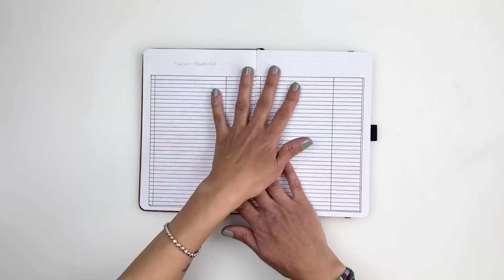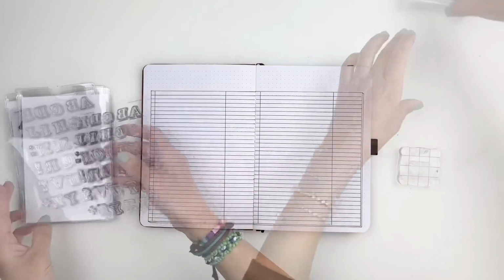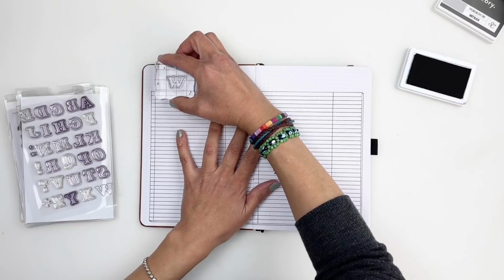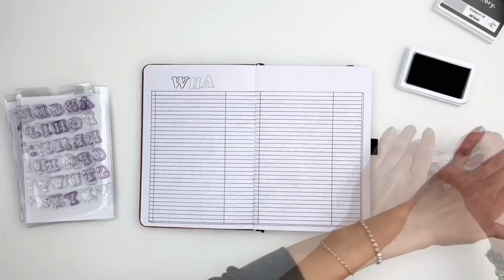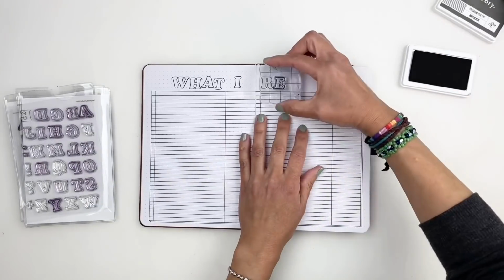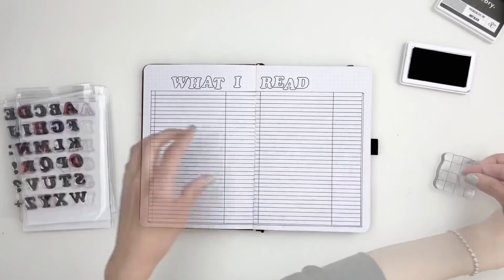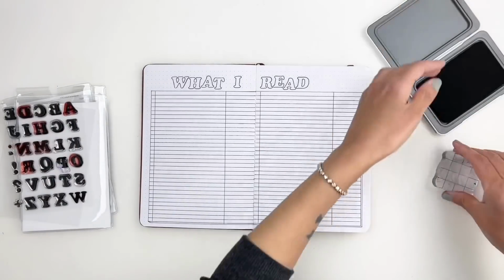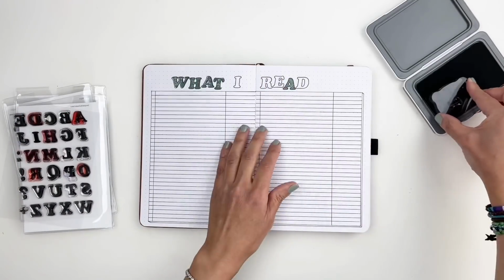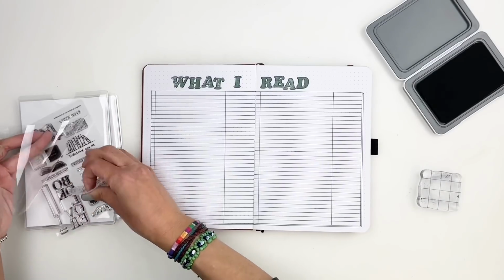Okay, let's move on to our next spread. So this spread is going to hold what I read throughout 2022. But usually this spread, I called it my GoodReads 50 because I would write the title of the book, the author, and then the star rating. But I felt like actually this should be my what I read log instead of my GoodReads log. And my GoodReads should just be something I fill out, not with the titles, if that makes sense. So I'm going to switch it around this year.